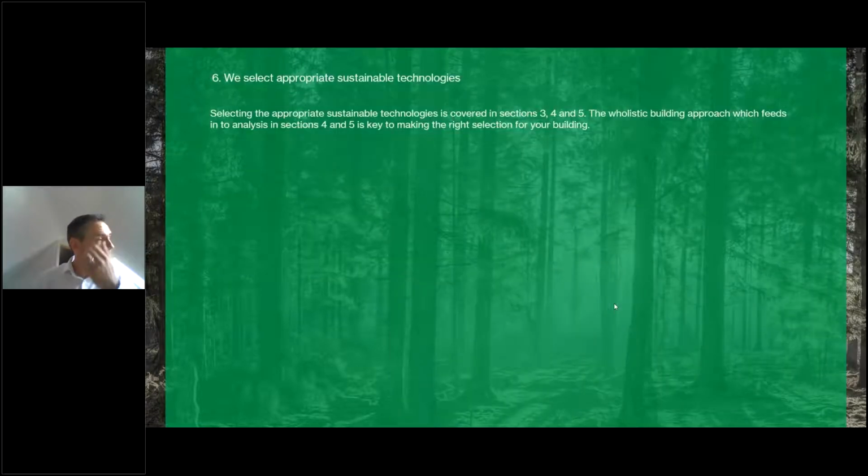Moving on to the third question, how can we encourage the selection of appropriate sustainable technologies? As I touched on at the start of the presentation, answering this question is actually being done already in the holistic approach in sections 3, 4 and 5. By doing that holistic building approach, by looking at the fabric, the services and the use, and connecting all those elements, you can then make the right decisions for your building in terms of your sustainable strategy and whether that engages technologies or not. I think that's the key to matching your building with the right approach. And the next section will probably help answer some of that as well.